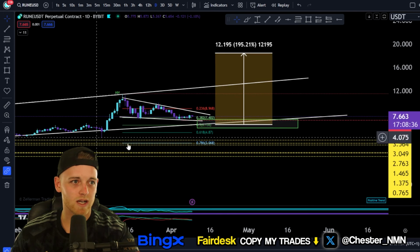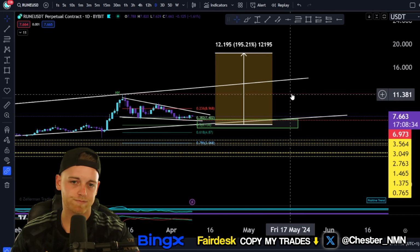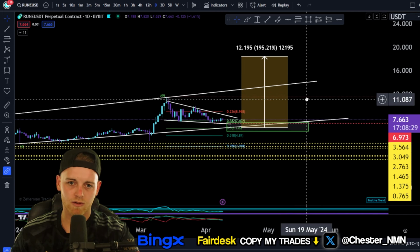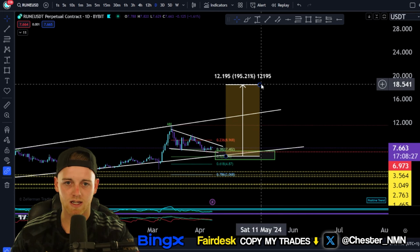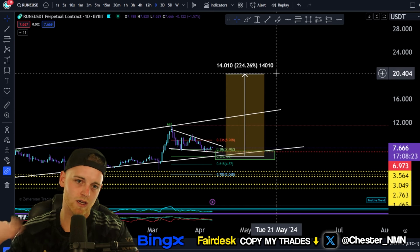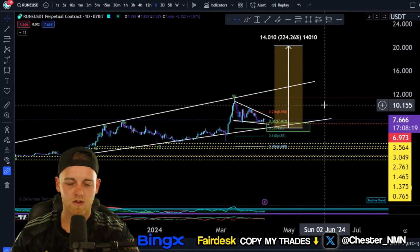But yeah, overall, looking really, really bullish for this asset. And price target is going to be around $18, 3x on your investment. But again, as I said, I would expect higher than that. So maybe just to be conservative, $20 a coin, around a 3.2x on your investment from this zone. But yeah, that's going to be it from me in terms of a nice Rune update.